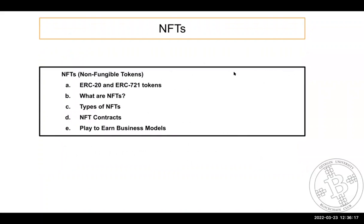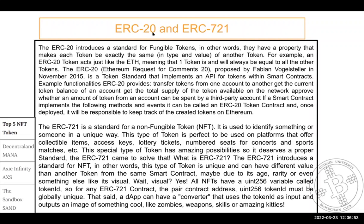This week, we'll talk about NFTs. NFT stands for non-fungible tokens. And I'll talk about ERC-20, which is a fungible token protocol, and ERC-721, which is a non-fungible token standard. So we'll define what an NFT is. We'll talk about the types of NFTs. I will talk about an NFT contract, and then we'll talk about play-to-earn business models, where NFTs take a big role, right?